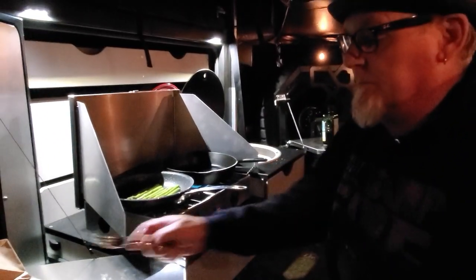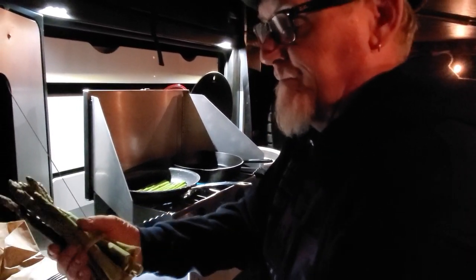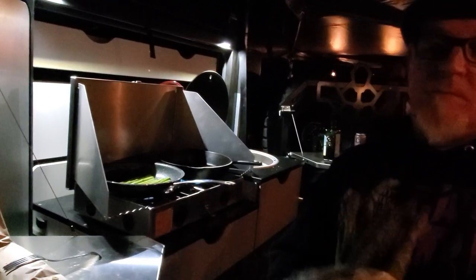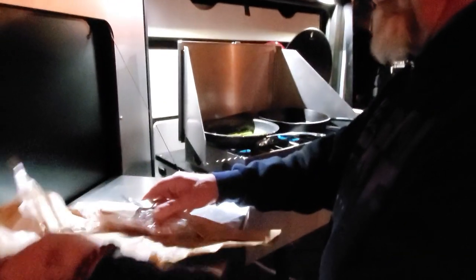Down there in the heat. There we go. And I have, let me get this stuff back in the bag here. You got the beautiful salmon, coho, fresh caught. I don't like farm raised, it's just funky. I don't even know where the hell it came from. Nah, ain't doing it.